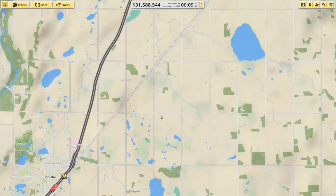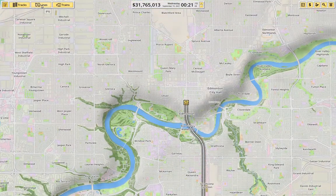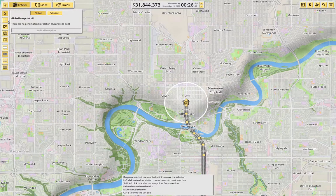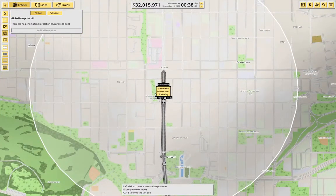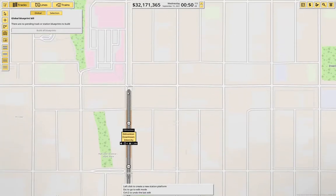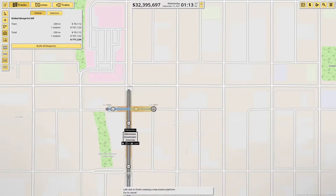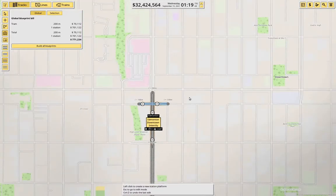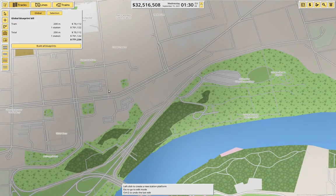Right. Okay, so what we can do, let's go way up to Edmonton. Okay. And let's just rough in a tram. Stations. Right. And we'll just run a tram side to side here. So if we, does this? No, that creates a new station. So we'll do it here. Yep, we'll do that. And I guess we can do one here.